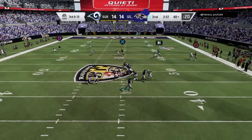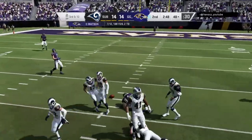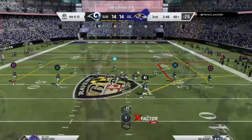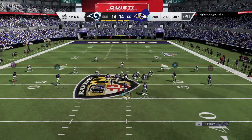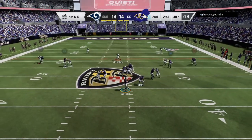Watson looks to throw again. And that is incomplete. More problems here on 3rd down. They've converted only once so far in this first half. And you know as well as I do in this league, if you don't win on 3rd down, it makes it hard to win a ball game, because then you're relying on your defense, you're relying on your special teams. You've got to get it done with your offensive unit.